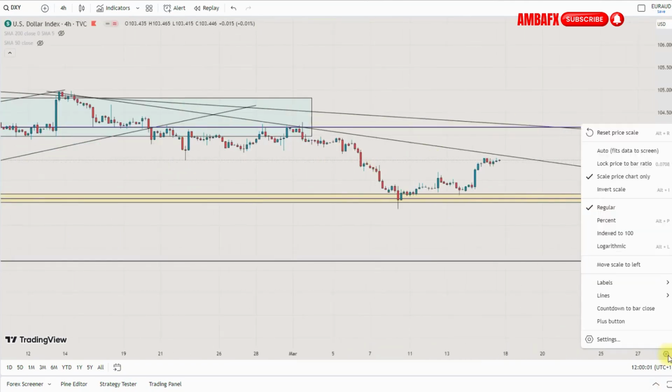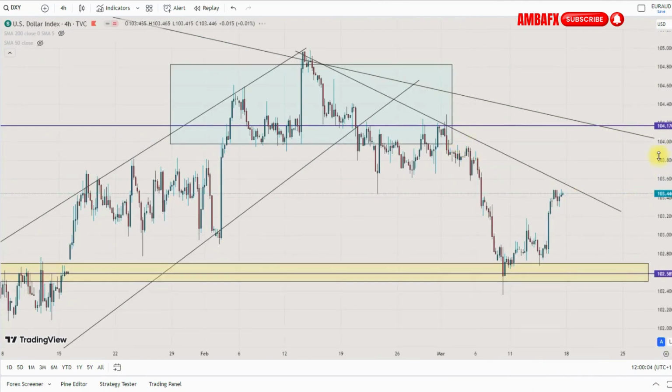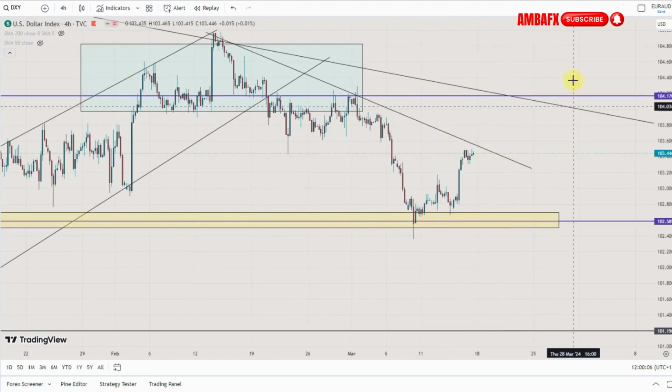So this is the 4 hours, and this is the level I want to look at right there. I'm looking at a significant rejection here back to the downside, back to the support level of 102,585, and if that level breaks, then you see 101,196.